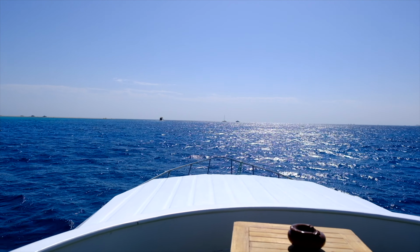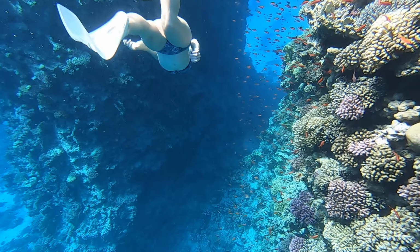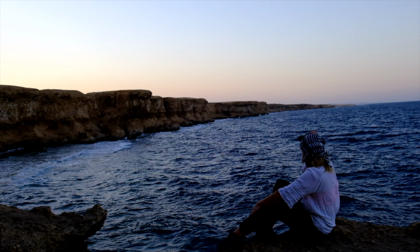If you're a diver, this is an absolute must. The Red Sea has some of the best diving in the entire world. The water here is super clear and super blue. It's beautiful. It actually reminds me of the Maldives or something. The Red Sea is so incredible.